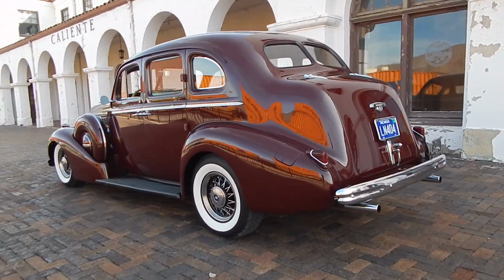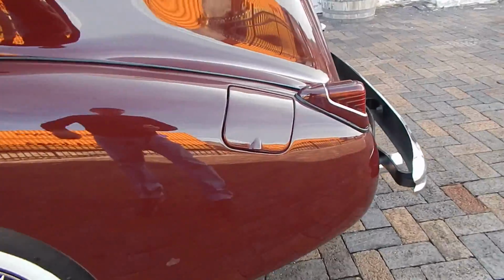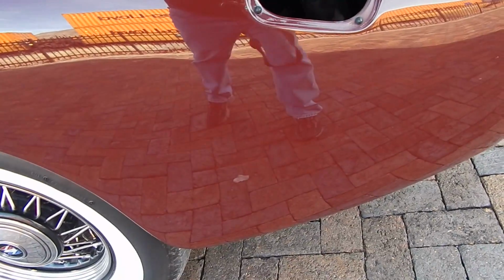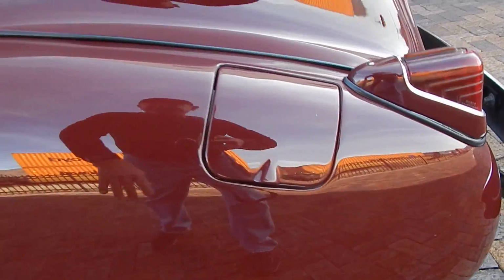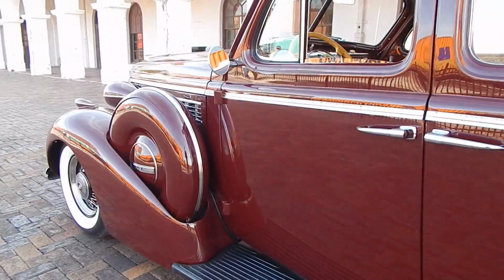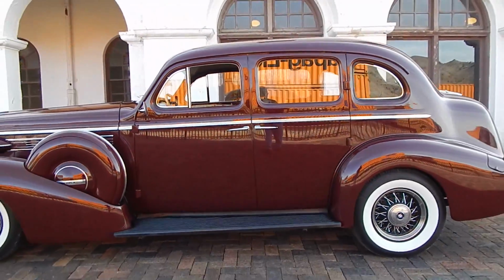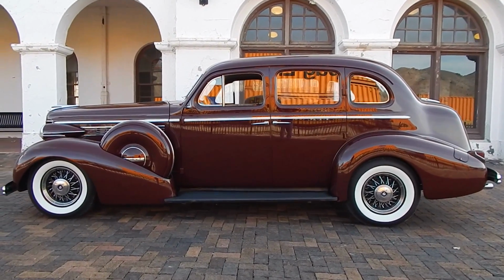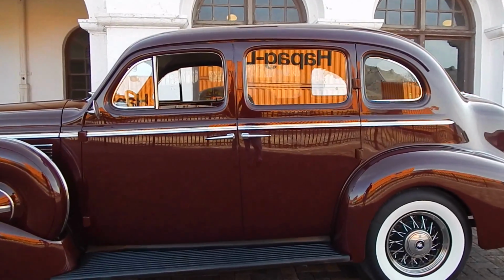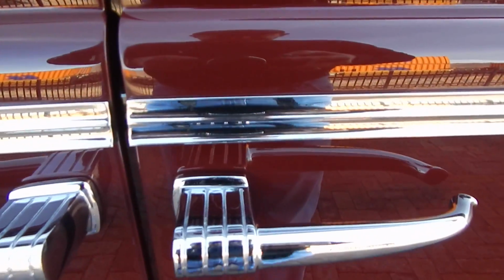What a cool spot to do this. Full running boards, so all the modern driving characteristics that you'd want. Fuel tank, factory fuel door where it's supposed to be. Now I know we've covered this side of the car, but I'm going to step back and let you have a look from the side before I open the doors. Door handles are wonderfully straight. Look at the bright work on this car. My goodness.